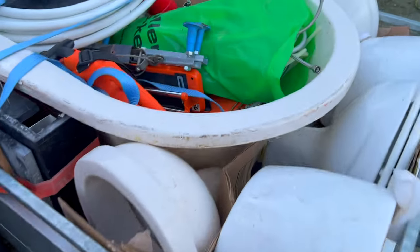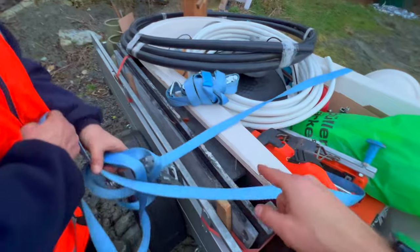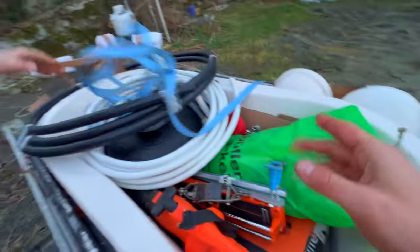So what we have this time is toilets, a bath, some, what is this again? This was a sink, I think, and some other stuff.